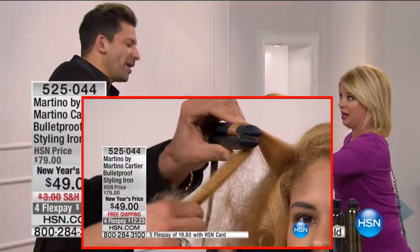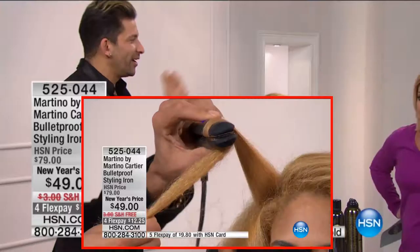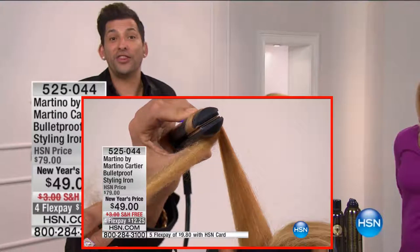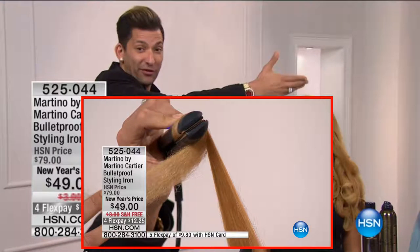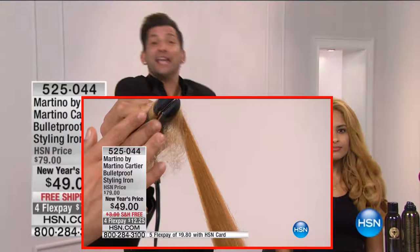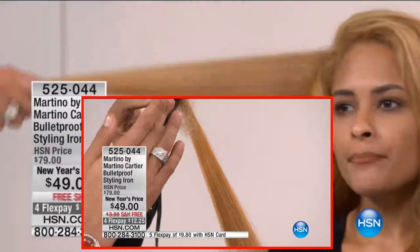That's it. And you have temperature control as well? Oh, I'm going to show you that temperature control. That is something special there. So, negative ions, a healthy alternative, a professional tool, but not at those crazy professional prices. Even at $79, this has been one of your top selling tools.